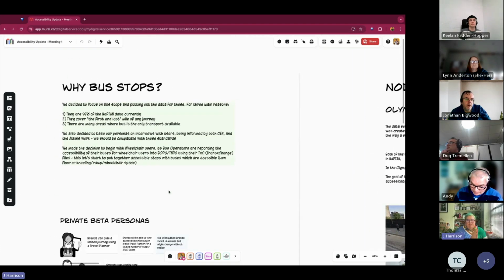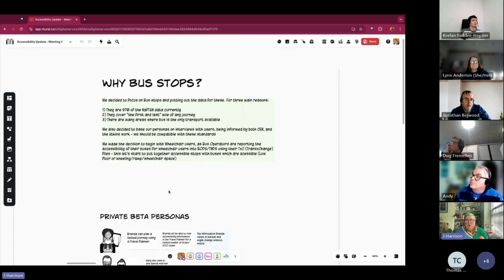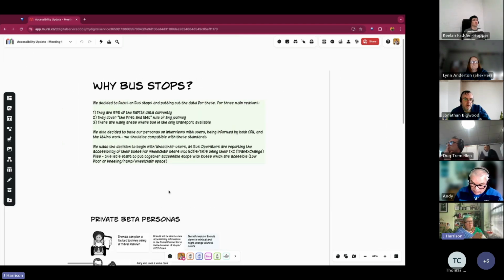So, one of the big questions around the approach that we're taking is, why are we focusing on bus stops? Because there's two ends that you can approach accessibility on. The first one, I call it the King's Cross St Pancras problem. King's Cross St Pancras is a ginormous station. It's got something like 12 platforms in one of the stations, and 10 plus 2 more, plus 4 more in the other station, I think, plus some tubes, plus all of this, plus buses. It's just a ginormous, complicated station.